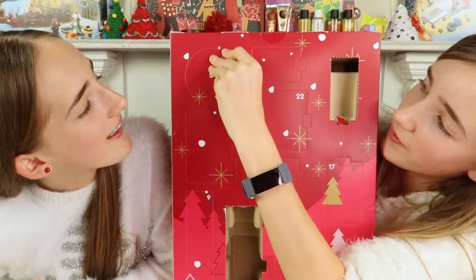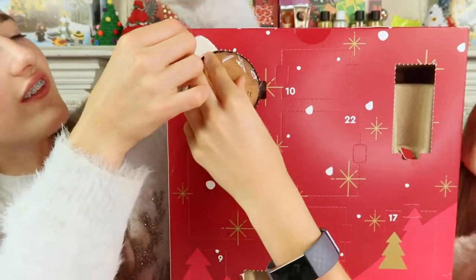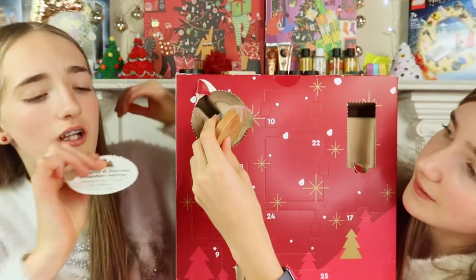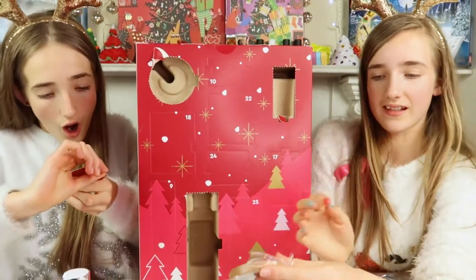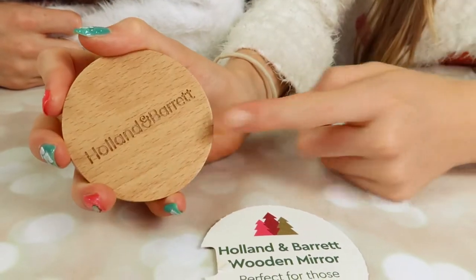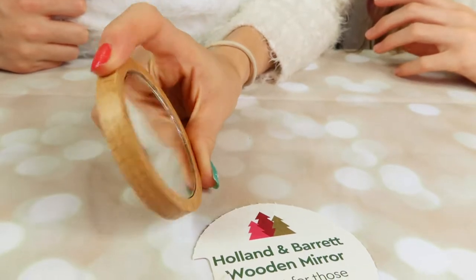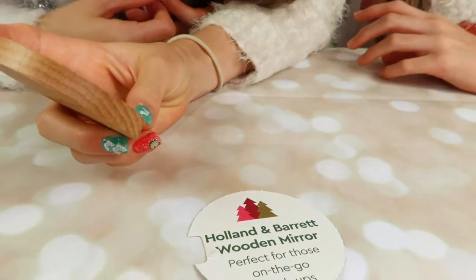Number five is a bauble, I think. It looks like a bauble. Oh, why do I always do that? I can't see what it is. Oh, what is this? Oh my gosh. Guys, this is gorgeous. Look at this mirror. It's all nice and wooded and it's got their signature. It's got a little mirror and it's so clear. I know that's just because we've just opened it, but it's really nice and clear.